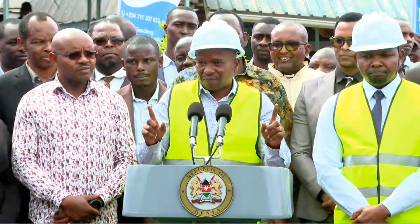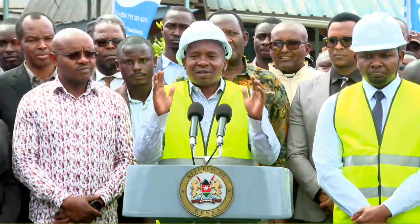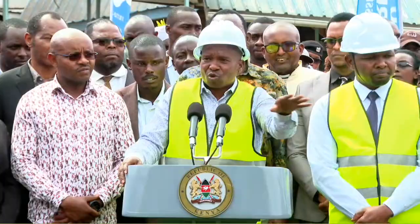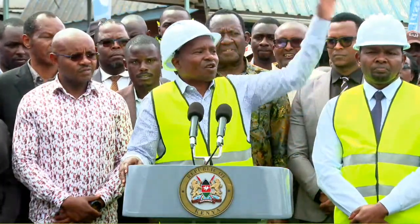There is Maua Stadium. There are so many things. In fact, the contractor for Maua Stadium came together today with the contractor for the hospital. But we realized instead of delaying until when we go to Maua, because I think I'll be going to Maua in 2-3 days, let the contractor go and start. Mimi nitaenda kuangalia kama amefika.